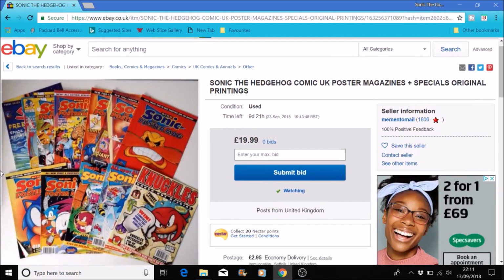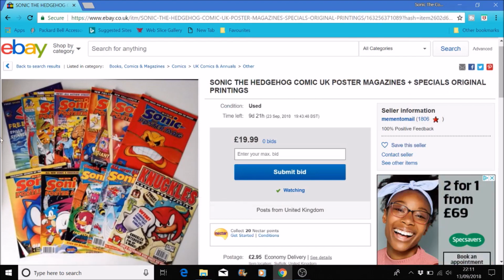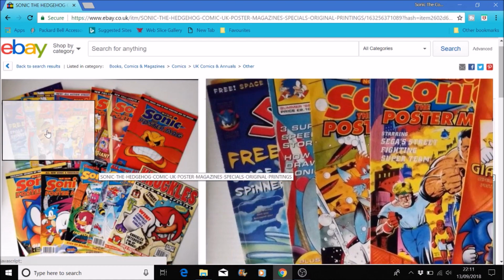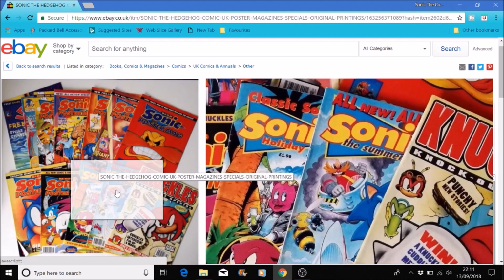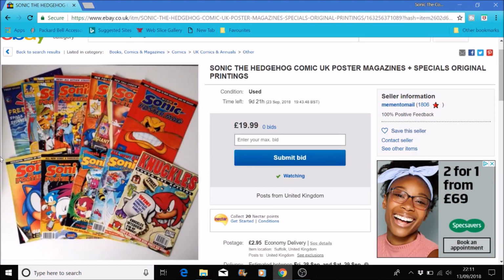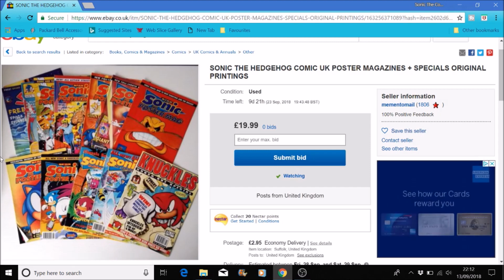Now this one contains every issue of Sonic the Poster Mag, which is 9 issues, and it looks like it contains all 4 issues of the summer specials. Have a little look here. So there's the 99 one, there's the 96 one. Yeah, so there's the other 2, and it's also the Knuckles Knockout special, which is a pretty rare issue of Sonic the Comic. It was the one-off solo release of Knuckles strips for a Fleetway Sonic the Comic issue.